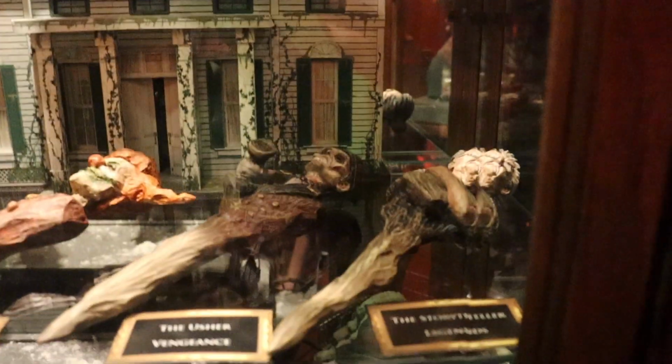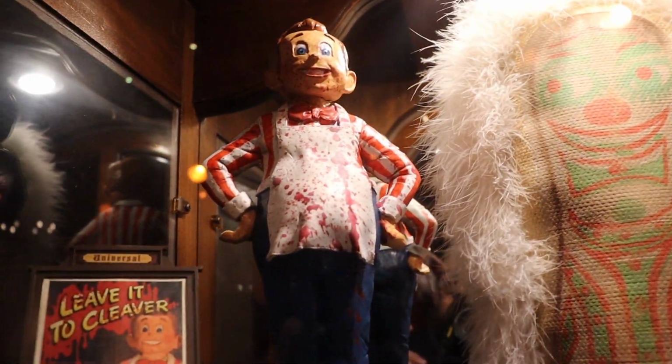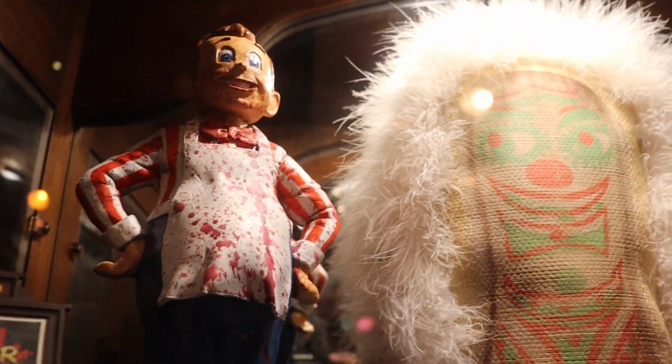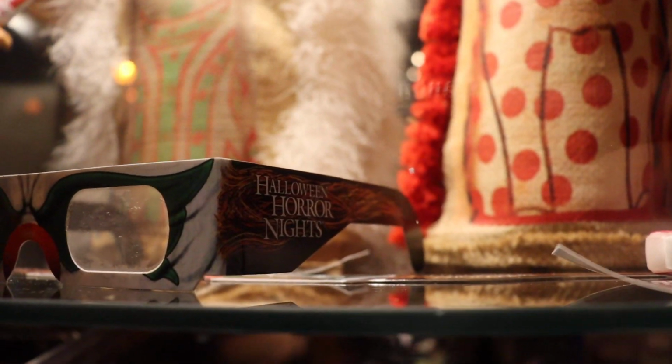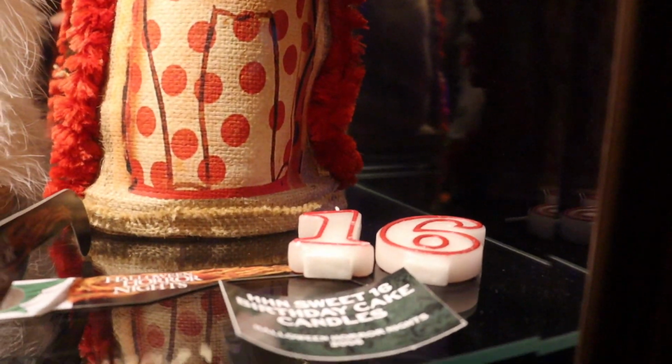And then a look at some more HHN history here. You got Fear's Lantern, as well as Cindy. Some of the totems for the icons from 2000. A model of Scream House. And then a bunch of just other scattered things throughout the years. Here we also have Leave It to Cleaver, which is Meets, and then some punks, as well as glasses from the year 2007 when Jack had his Clownovision house. Sweet 16 candles, and then the Terra Queen's bike.